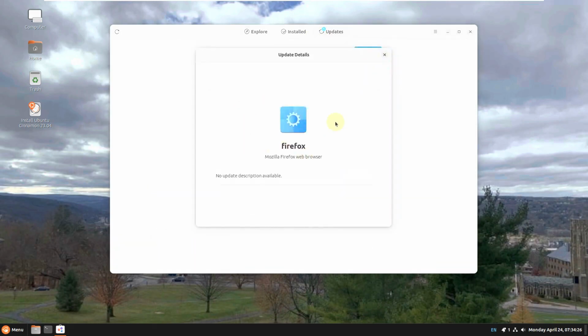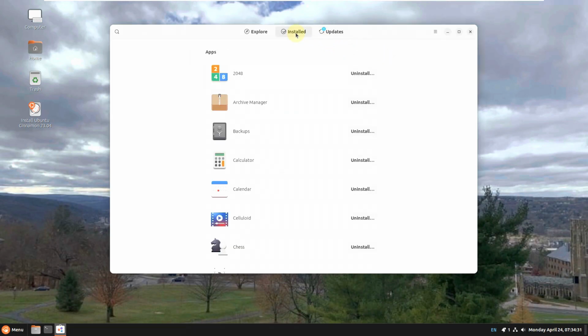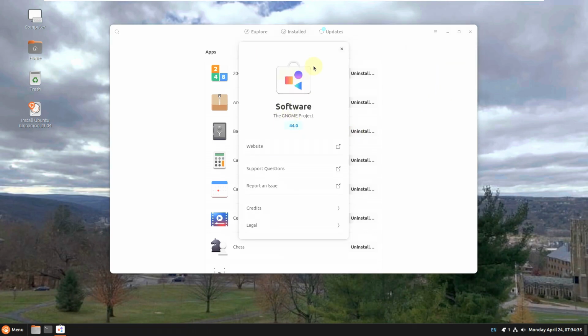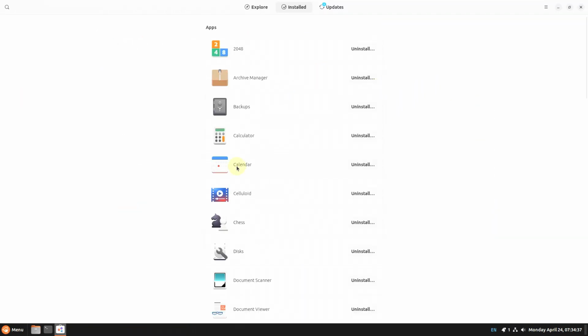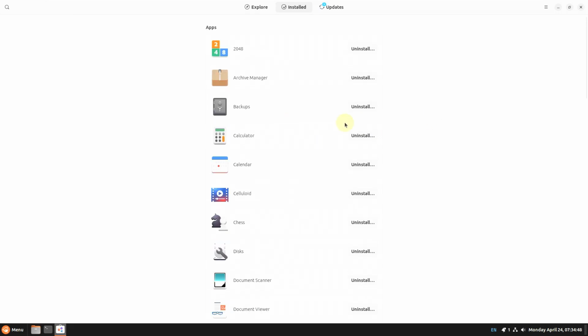There is an update of Firefox. Let's go to the installed version and check the about software. The version is 44.0. Ignore the background noise because there is construction going on around my house, and some noise from the kids and some people. Try to ignore that, and even ignore the mouse clicking and keyboard because the Yeti microphone picks up everything.